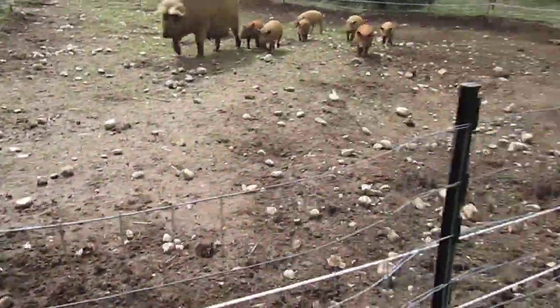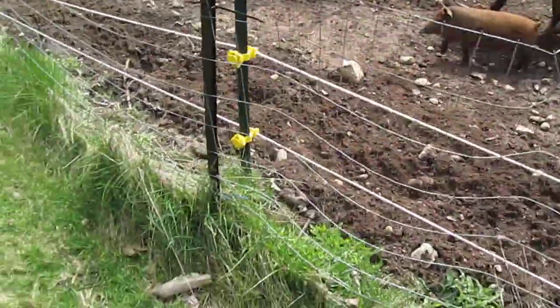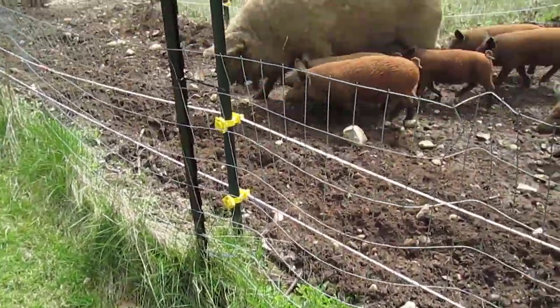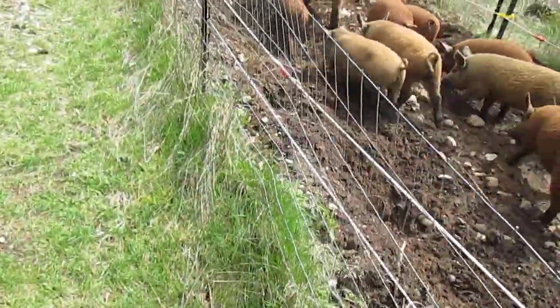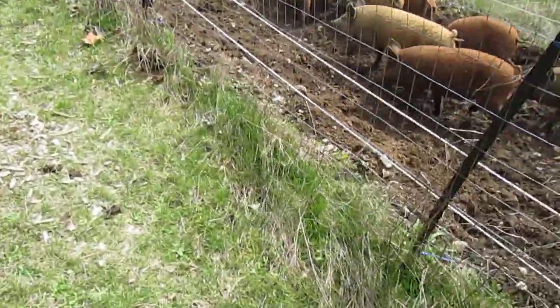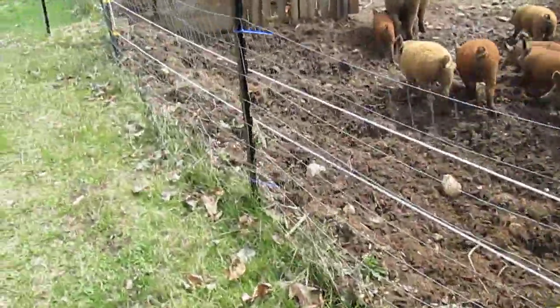Yeah, they've done that a couple of times. But they come when I call them. It's not a big deal. So, and then we use the welded wire on the outside of it. And it's just like our insurance that they're not going to come out.